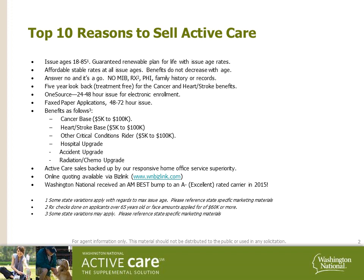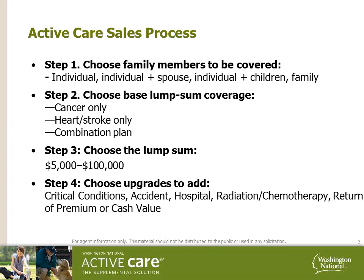5-year look back here on this product as far as the questions go. Yeah, I tell you what, I'm going to go ahead and just get into it here. So basically, again, family members to be covered, exact same as we saw in the hospital plan.